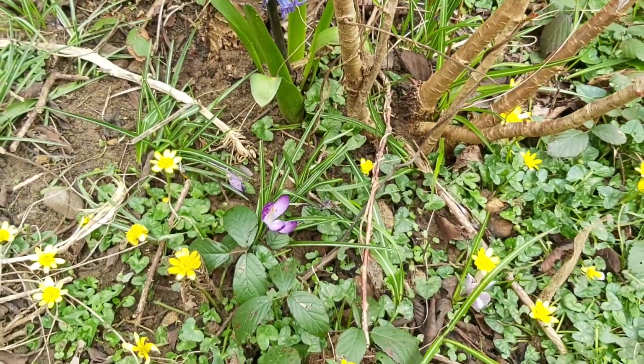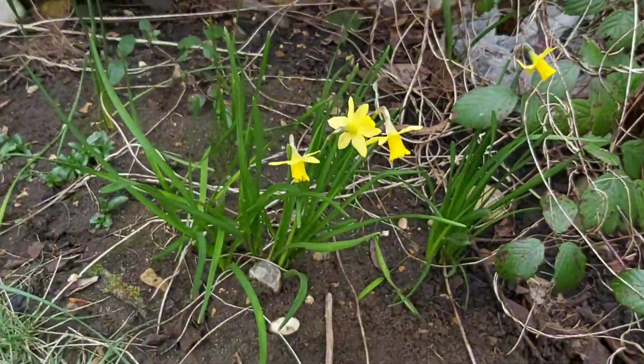Here we actually do still have some flowers. Nancy hasn't managed to dig them all up. We've got some little baby daffs.